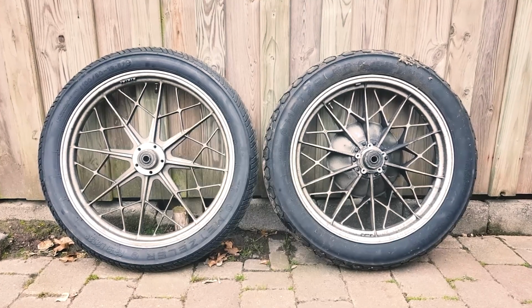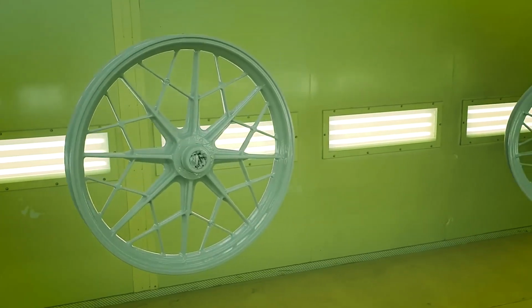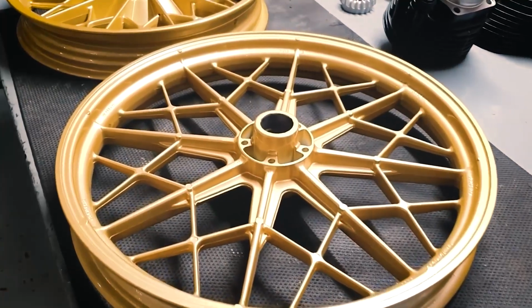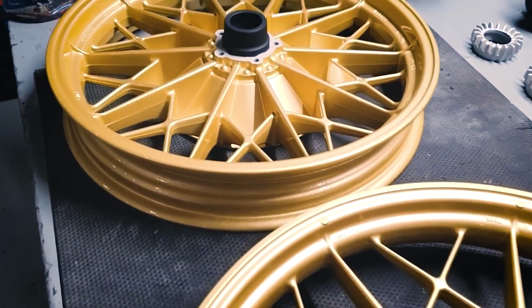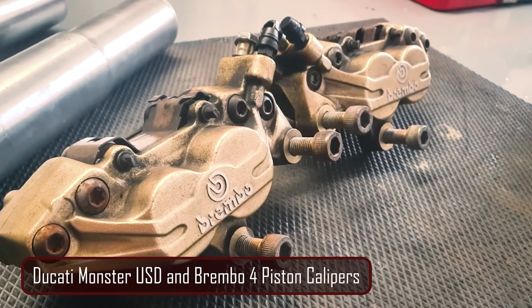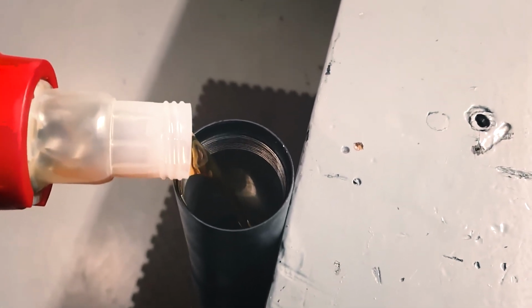Meanwhile, the wheels sat in the corner, patiently waiting for their turn. A quick sandblasting session revived their surface, but that was just the beginning. The outcome was mind-blowing, but there wasn't much time to admire it because the restorer was eager to wrap a new set of tires around the wheels. From there, he moved over to the front, where these Ducati Monster USD forks and Brembo 4-piston calipers were begging for help. After a deep clean and some intensive tuning, the front fork was good to go, but not before getting a fresh dose of engine oil and a few final tweaks.